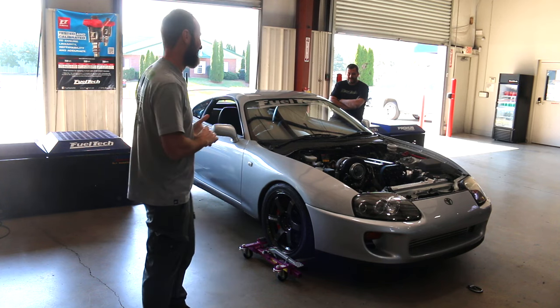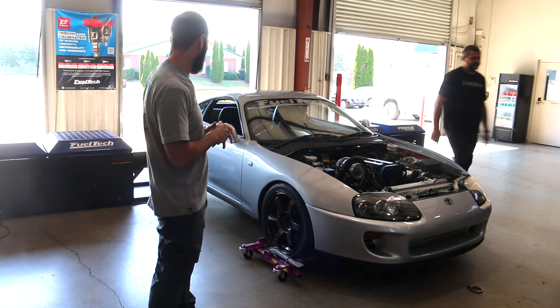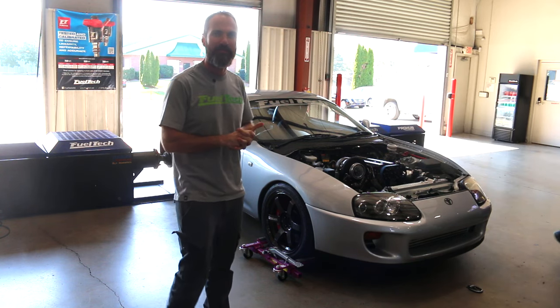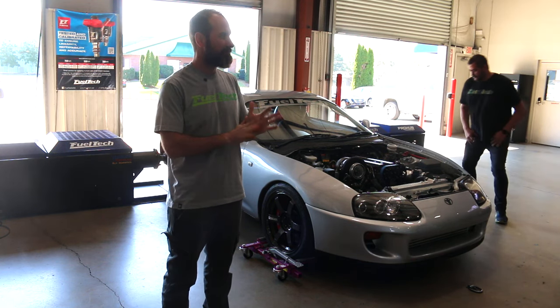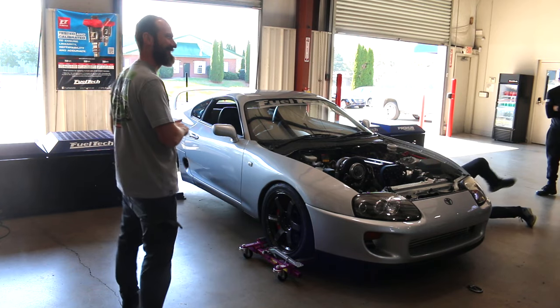Let's see what we do with the boost. Now, how many pounds of boost are you going to run? 18 pounds. You're going to run 18. Okay. It should make 900. Okay, that's the goal. Great.